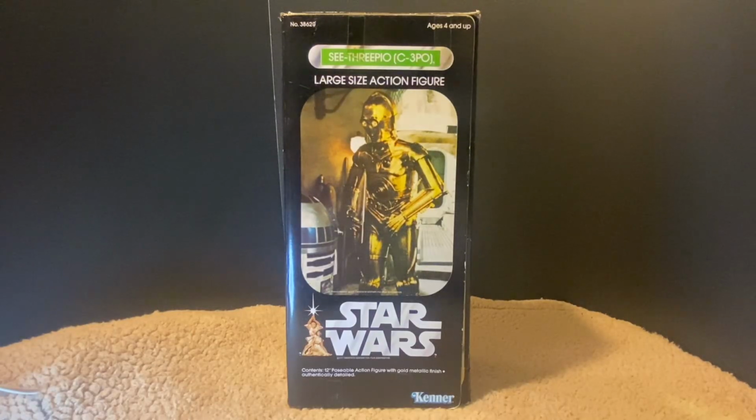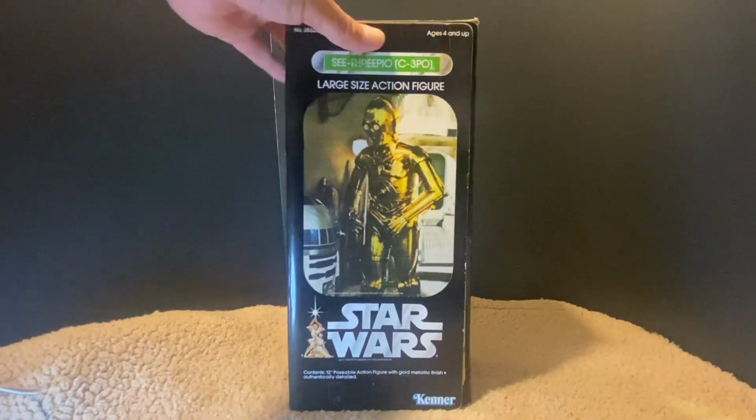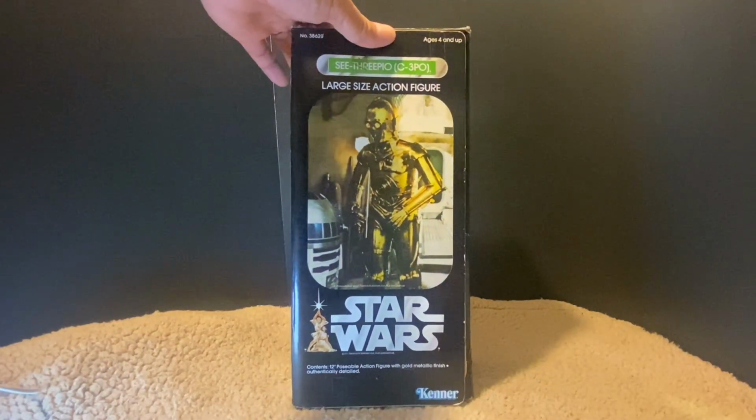So along the way, I've picked up most of these figures loose. I did actually pick up C-3PO at the Toy Vault in Attleboro. And so I'm going to start with that. As we go along, I will show a box here or there, but for the most part, I've only got 4 or 5 boxes. And there's 12 figures, so most of these are going to be minus the box. But I figured let's start with this one. Now, like I said, I picked this up at the Attleboro Toy Vault. I think I paid about $100 for it.